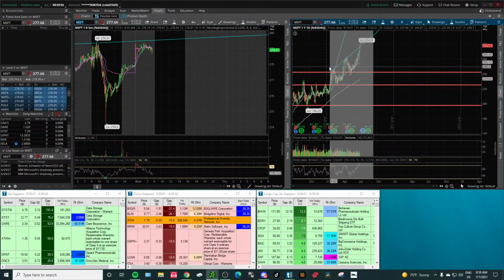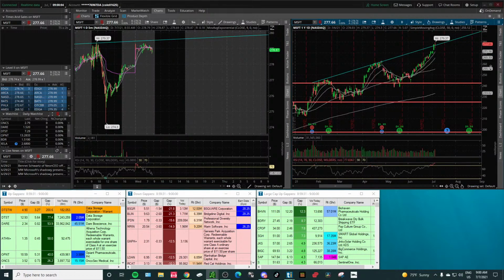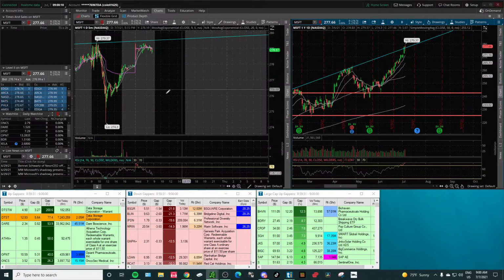Yeah, it's just going, dude. It's just going. Oh, it just hit a trend line too, and a doji candle yesterday. Get out of Microsoft. I'm telling you. Double top. Microsoft's coming down today. Coming down. And Microsoft is going to come down.